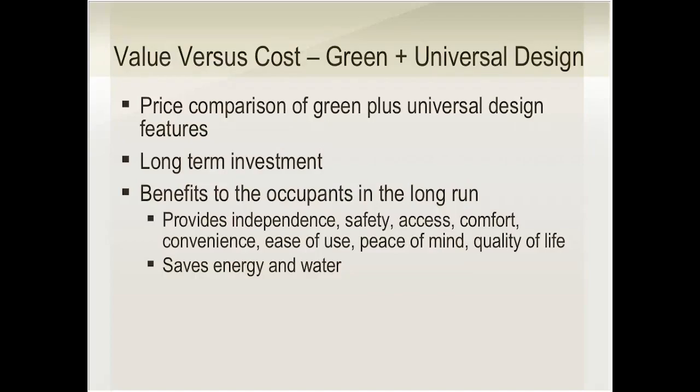Over the long term, you're keeping these products in the home for years and decades to come. And when you look at the benefits to the occupants in the long run, it's a no-brainer here. You're providing more independence and safety and ease of use and quality of life by having these universal design features in the home. And they're also then saving energy or saving water by having the green features. So it's an easy discussion to have with the homeowner, with the builder, to look for products that have both green and universal design.